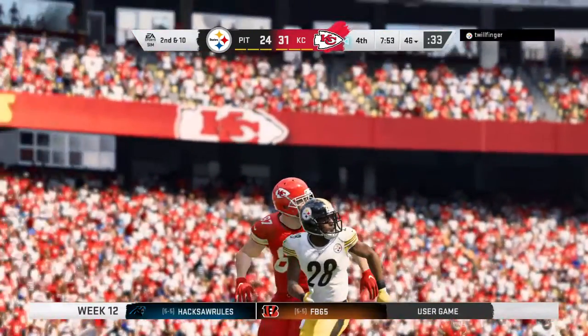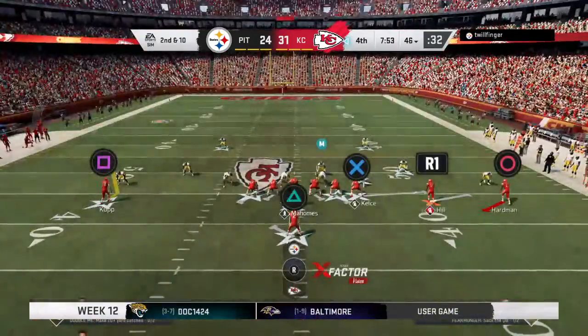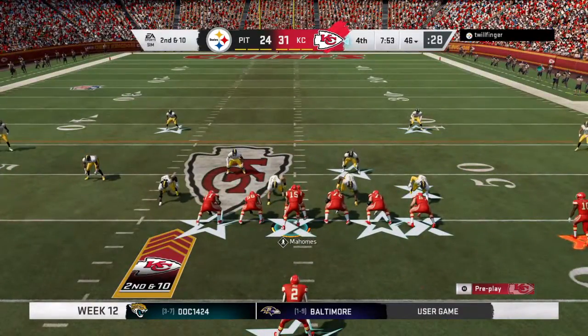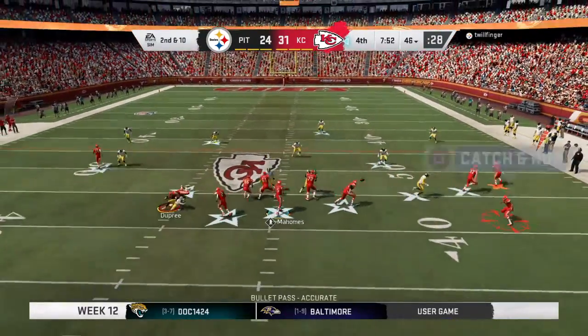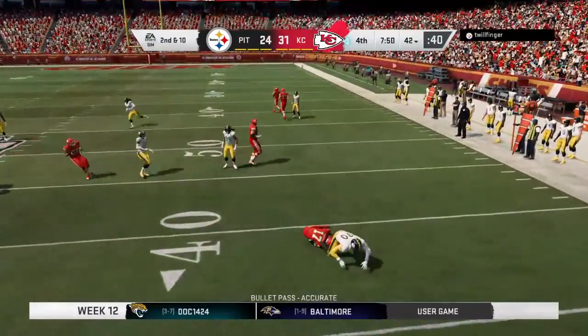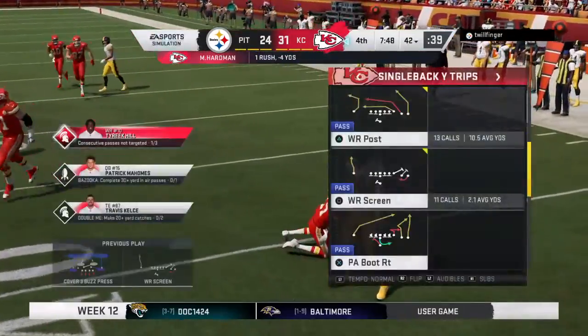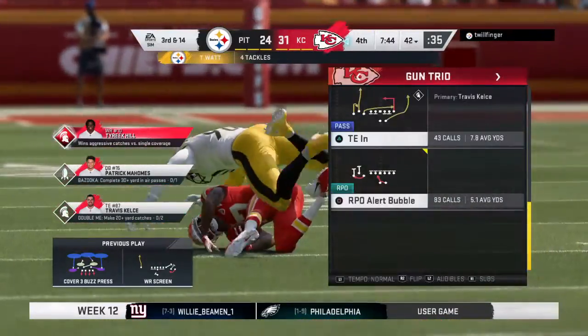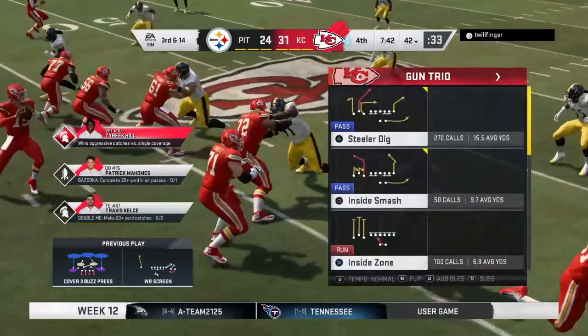The secondary has had its struggles this entire game. Offensively, they've had their way with them. So now 2nd and 10 after the incompletion on 1st down. Mahomes now to throw. And this one's going to go the wrong way. Losing yardage back at the 42. A pass for negative yardage, obviously no good.